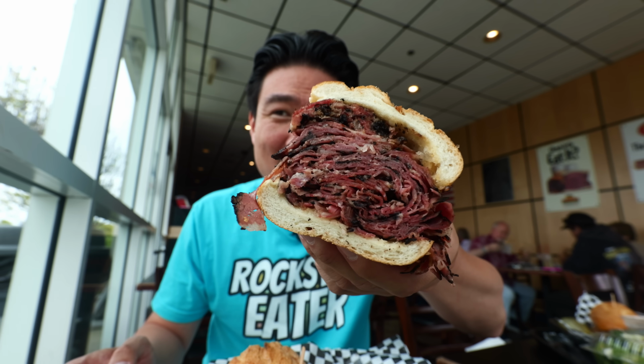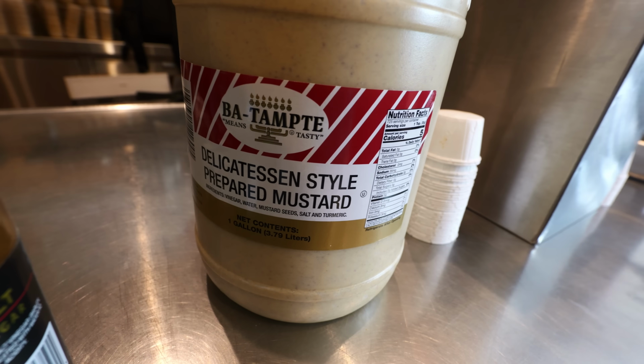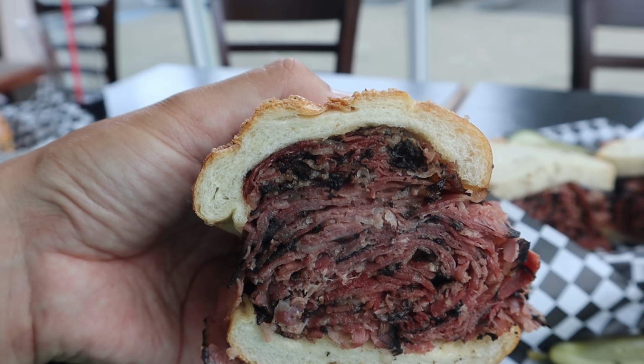This is so fun. Look at that. It's like almost 4 inches high. And they also have this hot mustard that comes directly from New York. It's as legit as it gets. Oh yeah, you gotta have your hot mustard on your pastrami because this really adds tremendous flavor to the whole thing. You see? Look at all that meat. That looks amazing, doesn't it?